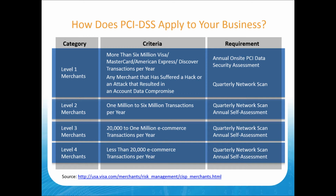Now, when it comes to whether or not you need an audit, we can look at this chart that's put out by Visa, but it's also on MasterCard's site and the PCI Security Standards Council site. Essentially, the rule of thumb is that if you process more than 6 million credit card transactions in a year, you are required to have an on-site audit. That really puts it in the realm of the biggest retailers that are going to have more than 6 million transactions in a year.